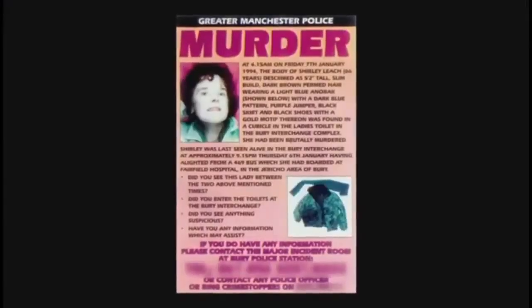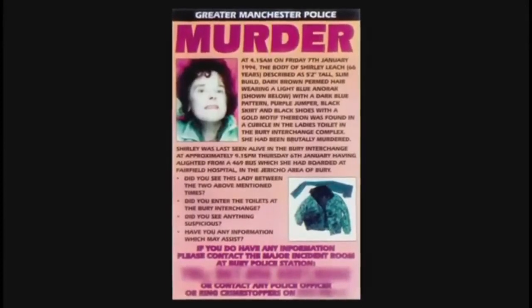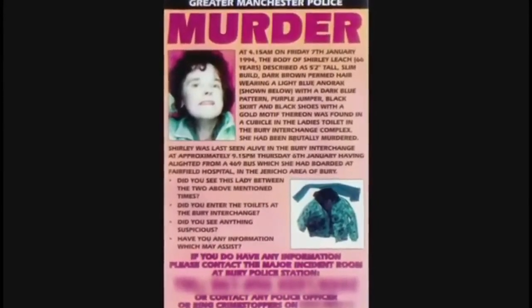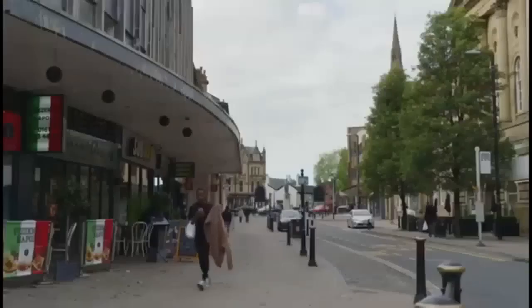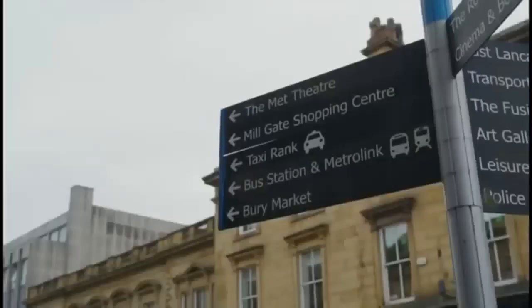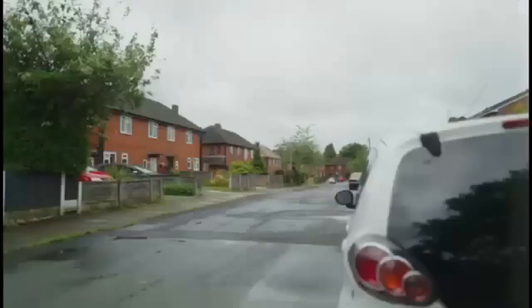Overnight, Bury changed to a place where local people were aware that there might be a killer in their midst. And if an elderly woman could be so violently murdered in such a public place, what might the killer do next? It was all the talk of all the pubs and the clubs, and certainly, you know, women were being told not to go to the bus station on their own. Shopkeepers who did sell these personal attack alarms reported women coming in asking for them.